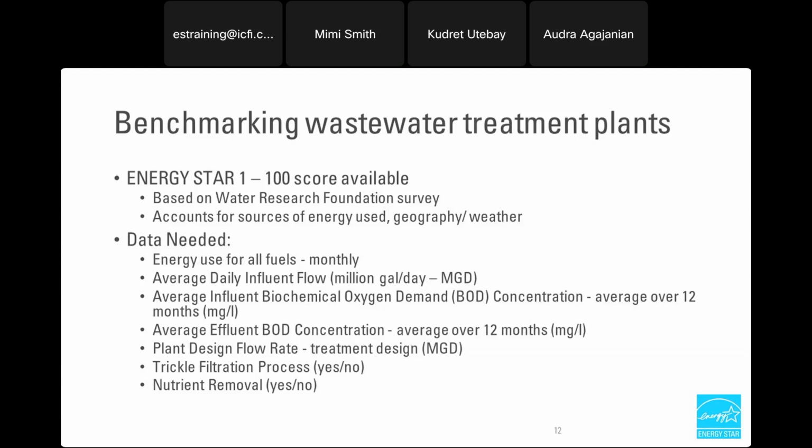So the performance score is on a scale from 1 to 100. If your plant achieves an energy performance score of 50, it performs better than 50% of all similar wastewater facilities nationwide. If you achieve an energy performance score of 75, your plant is performing better than 75% of all similar wastewater facilities nationwide.